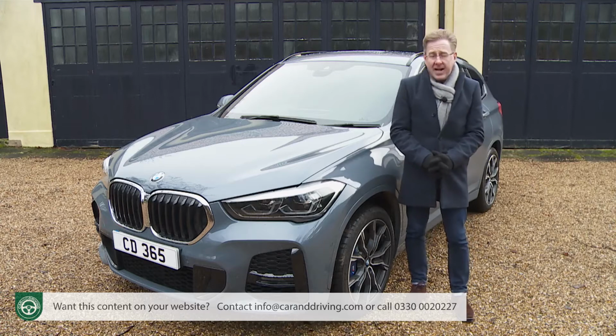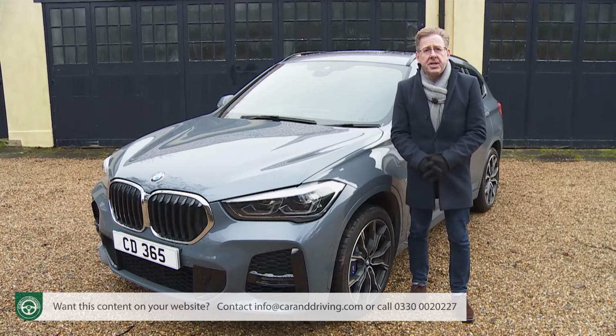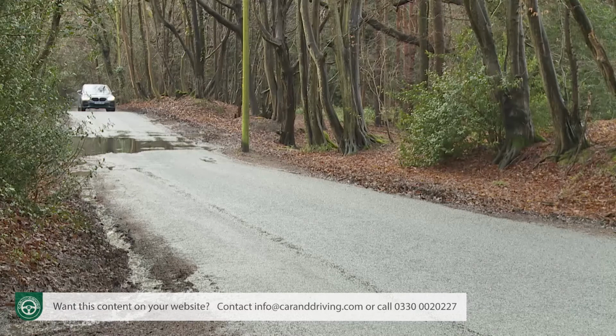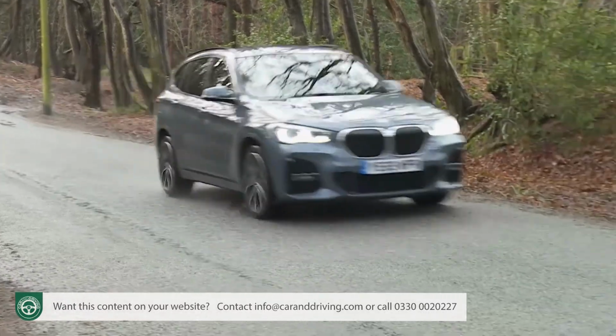There's plenty of braking peace of mind too, with the ABS system supplemented by fading compensation, CBC or cornering brake control, and a neat brake drying system that keeps the brake discs free of moisture in wet weather.